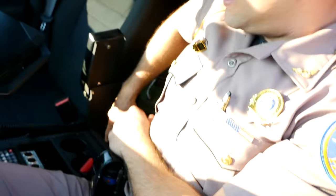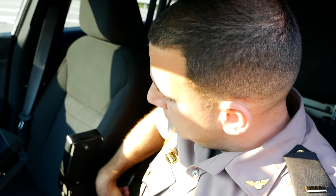Back here we have a charger for our handheld radios in case you're running low on battery. You can just charge it right back here.